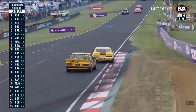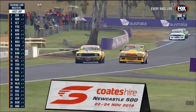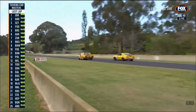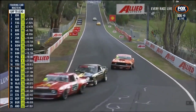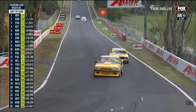Saw a quick glance of Hugh Gardner's car parked up on the curb there at the side of Hell Corner, so his race did come to an end as now Anderson pulls out to make the move on the charge up Mountain Straight. He'll do this with power to burn before he gets to the hill, while Harris and Fogg have got in between these two. Going into Blundstone Bend, final lap now.